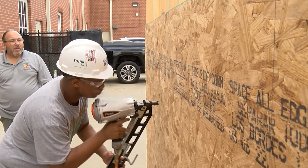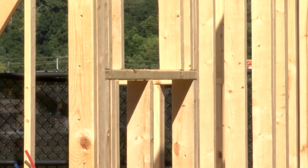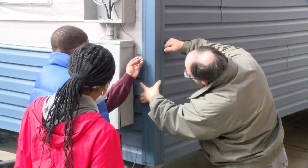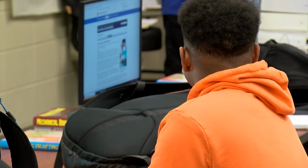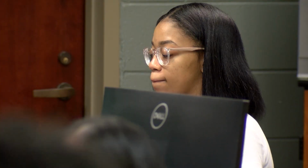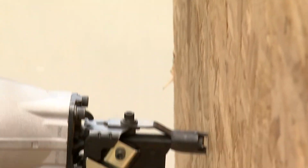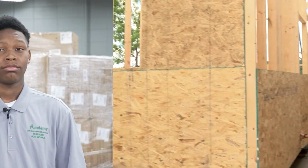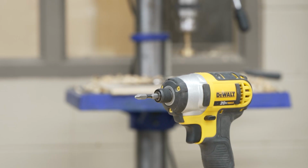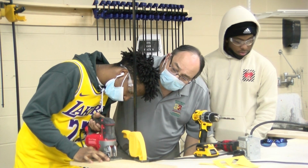Meanwhile, the students in this academy have worked on all sorts of easy to complex projects, like constructing those widely popular tiny homes. The students use high-tech computer drafting software such as AutoCAD in their architectural class to create blueprints of those tiny homes. As you may remember, one of those homes was donated to a family in North Carolina. Darren Alexander has been in this academy for a year and wants to work in construction after joining the Marines.